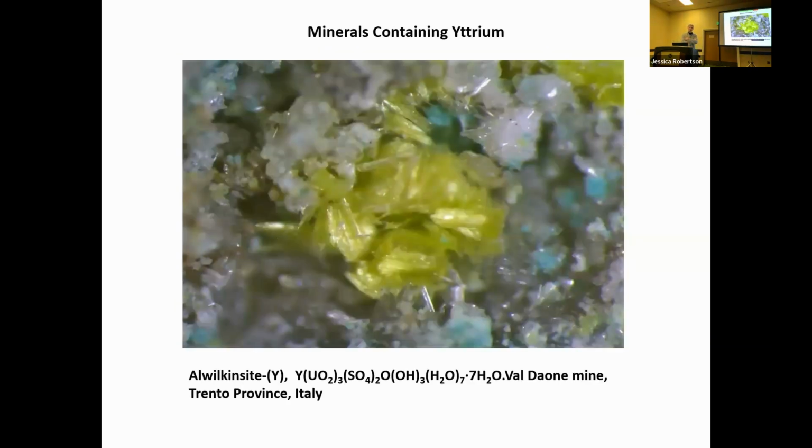And of course, the last mineral, like I said, there's 140 yttrium minerals, so I didn't include it in the talk, but this is named after one of my collecting buddies, Al Wilkins. This one is actually from the Val d'Oro mine in Trento province, Italy. But it was first found at the Blue Lizard mine in Utah. Al actually found this specimen underground at the Blue Lizard mine, and so they named it after Al.